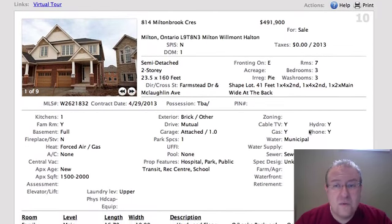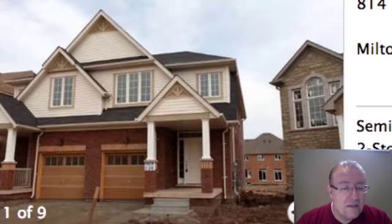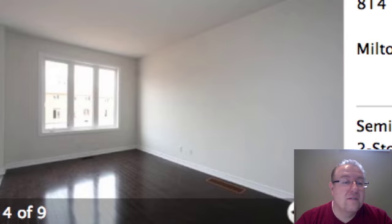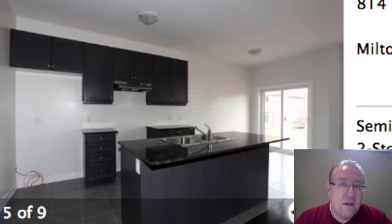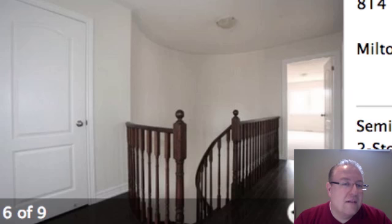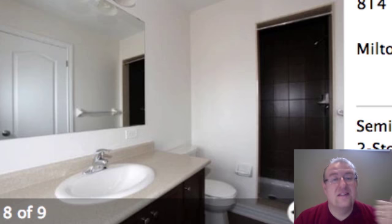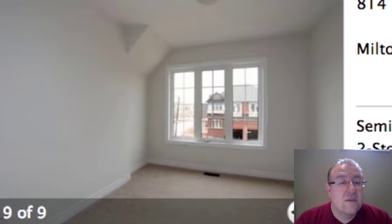Milton Brook is 491.9, and it's a semi-detached. It's less than 2,000 square feet, probably similar to the size of the previous one, but what you're getting is a much larger lot. But then you have to pay for appliances, window coverings, all that stuff. So there's a hidden probably $10,000 that you'd have to work with, right? Air conditioning. There's no air conditioning. It's another cost. Fencing. Landscaping, all those kinds of things.